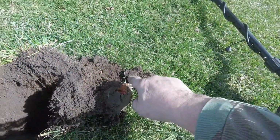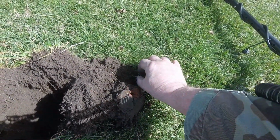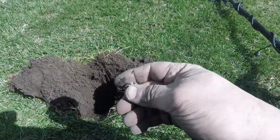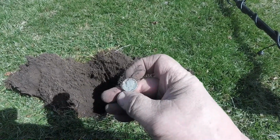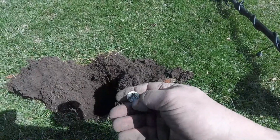I got something here, it looks silver or copperish, and I don't know if it's junk or if it's good. We're going to pluck it together. Is it? It's a mercury dime. I'll be damned. 1926. That's my first silver of the year.